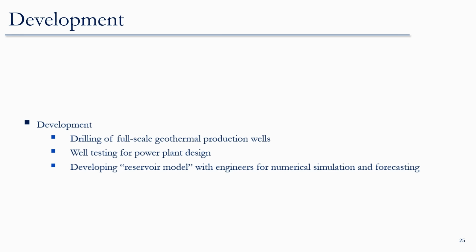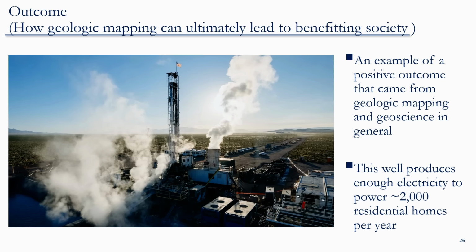Let's talk about some of the positive outcomes that can come from geologic mapping and geoscience in general, at least in the geothermal industry. Shown here is a well that was drilled based on the geologic modeling techniques that we discussed in this talk. This particular well produces enough power for 2,000 residential homes per year.